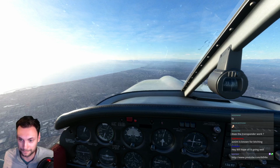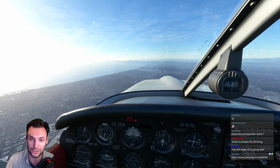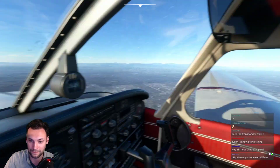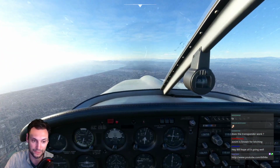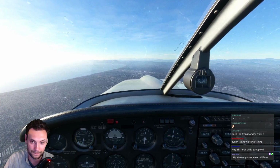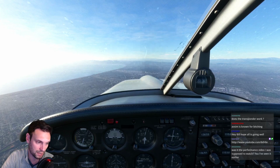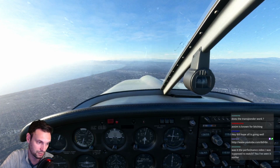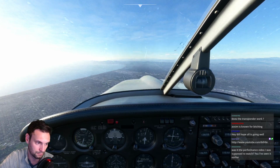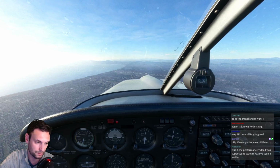This is awesome. Sweet. Yeah, so we're gonna be doing this flight apparently on Sunday. I wasn't planning on that, but we're gonna do it anyway. It's gonna be a little double date, which is kind of fun. Weight and balance checks out, which is good. We'll load the plane up with fuel, get all four of us up in this plane, and be ready to go. Was it the performance video I was supposed to watch? Not sure. What do you mean the performance video?